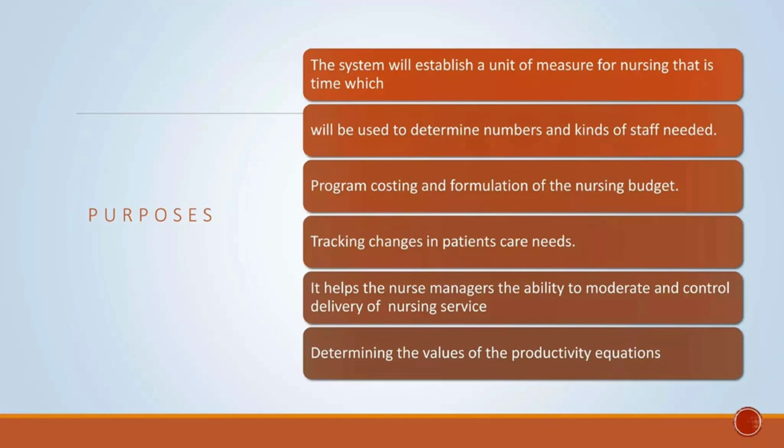Wow, so it's a budgeting tool, staffing guide, and it ensures patients are getting what they need. Exactly. It also helps managers track if patient needs change over time. If a unit suddenly gets a lot of really sick patients, they can use this PCS data to say, hey, we need more staff. So it's real-time data for smarter decisions.